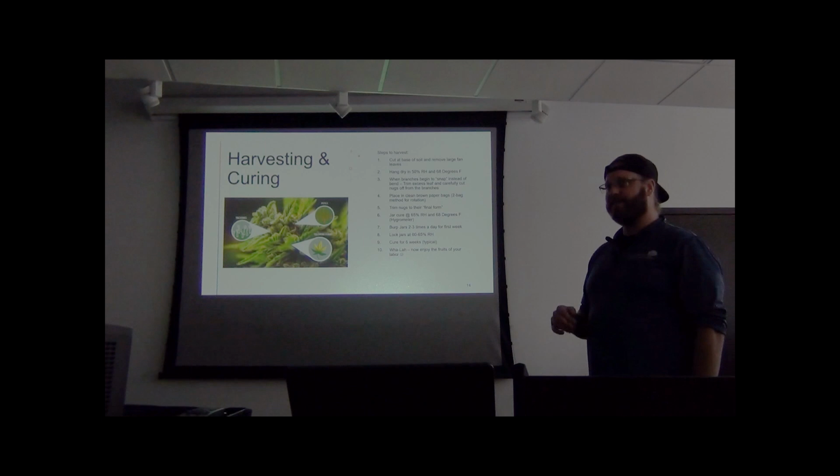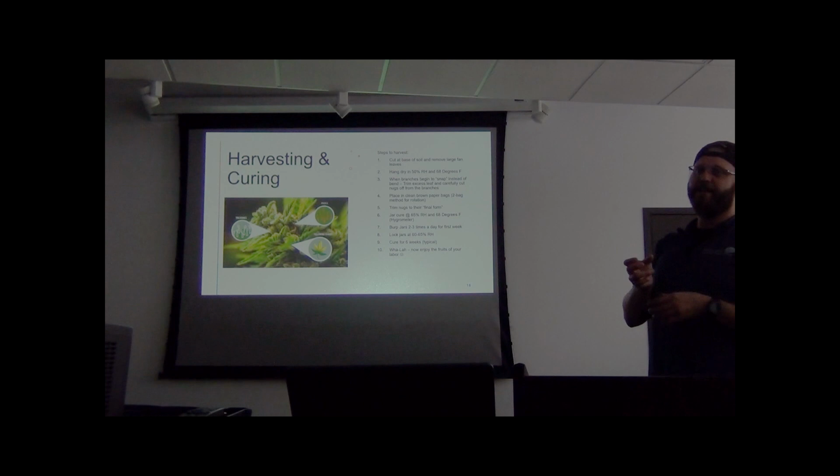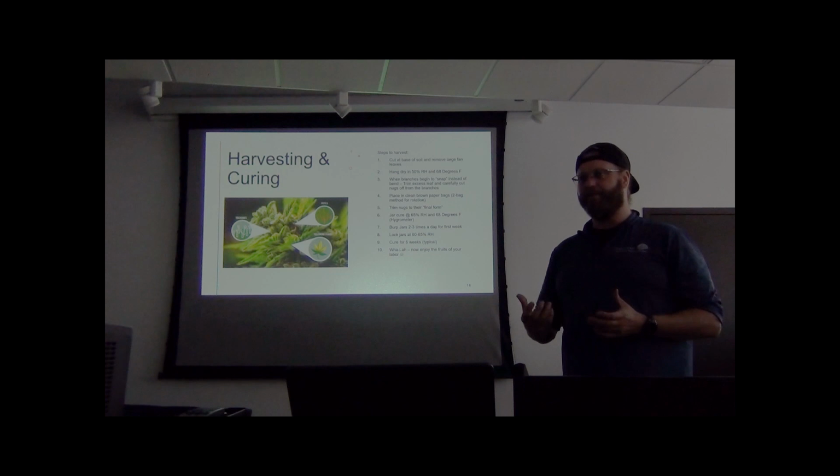So at 65% relative humidity, you can use a hygrometer. It's a little device that you stick in your jar and it'll tell you the humidity inside that jar. And at 68 degrees. We don't want to go too cold and we don't want to go too hot. So 65, 68 is a good, important number to remember. 65% relative humidity, 68 degrees.